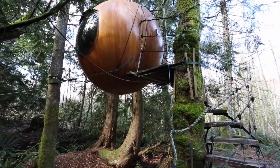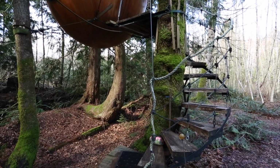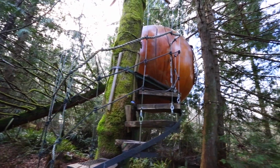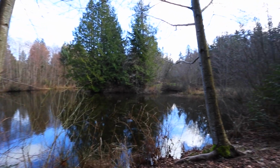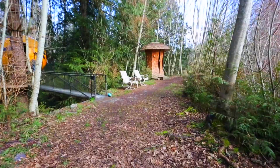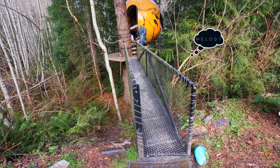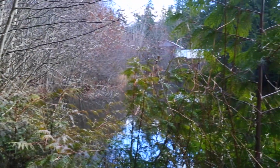This sphere is Eve, and it's a little bit further down from Erin. And this is Melody. She has like her own little bridge. They have a nice little view out into the little pond.